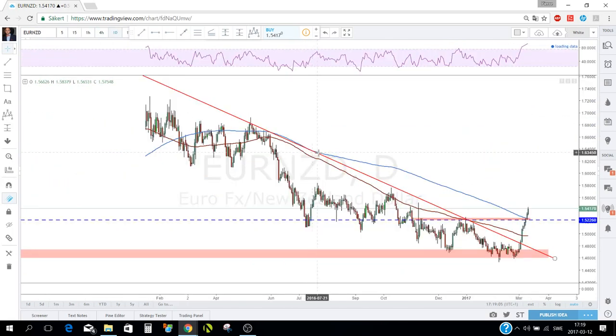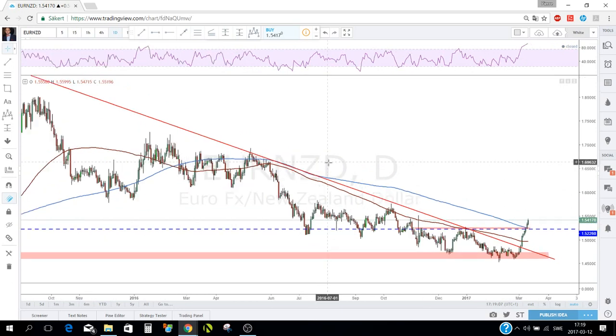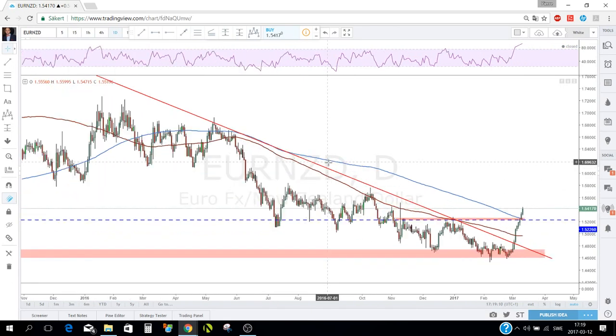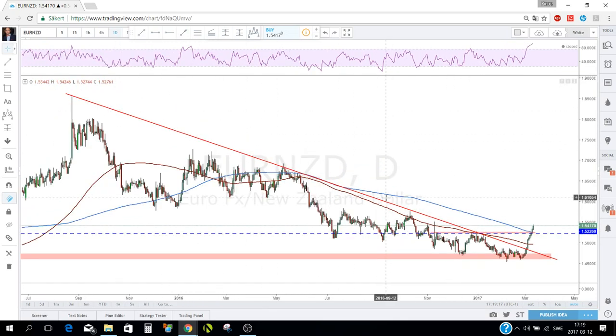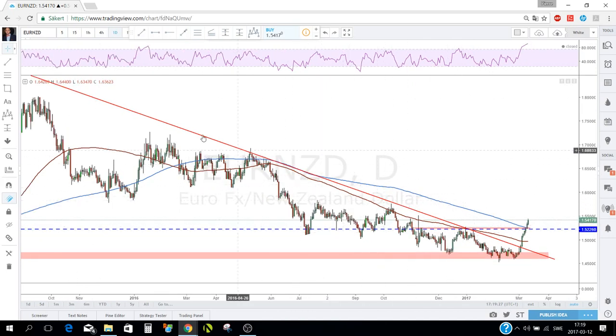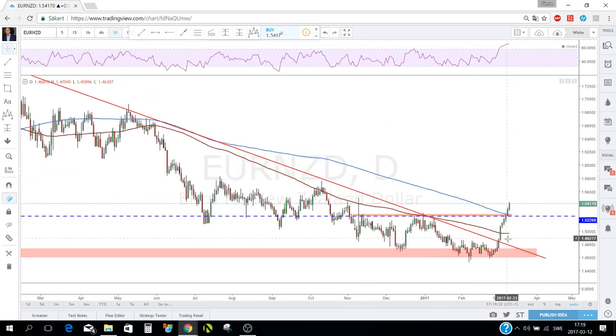Euro New Zealand. We have now, guys, I can say that we have a break of this major downtrend. It's clear to see, yeah, this trend line was going from August 2015 and was respected many times. We also broke both the 100 and the 200 moving average on this pair.